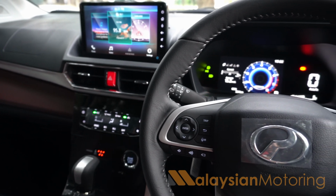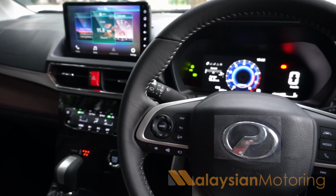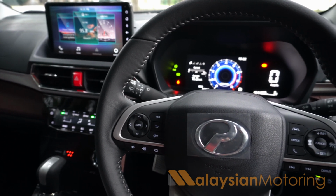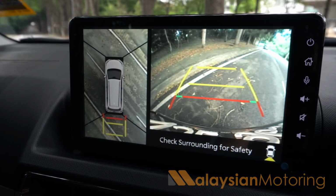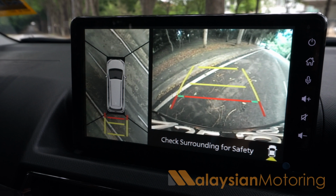There are two exceptions, however, on this lower spoke. On the right side, you have a drive button, which allows you to switch between power, eco, and normal modes depending on how you press the button. And on the left side, you now get a camera button, which allows you to access this car's 360-degree camera, which is available in a multitude of views.